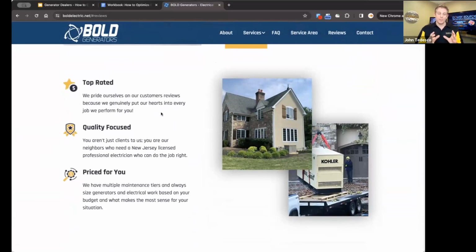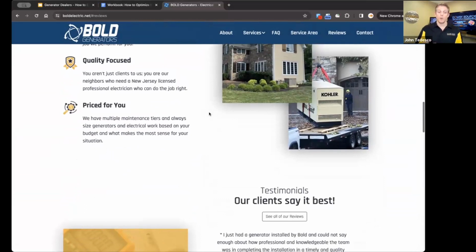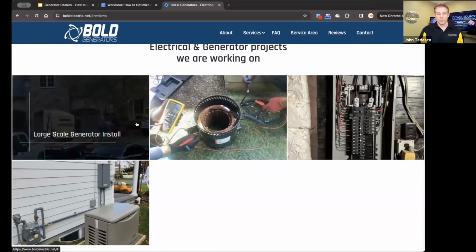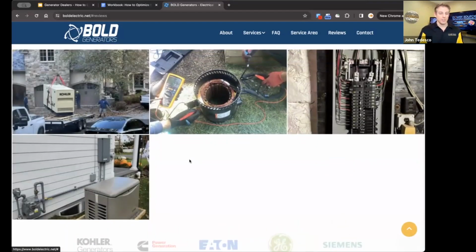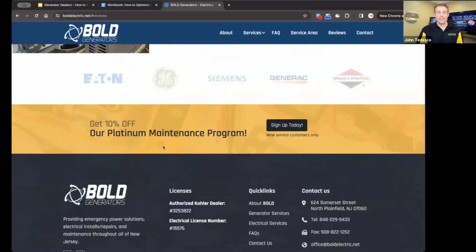These are great call outs to the person actually looking. So this is some really good solid information. And then you just look down, you can see some different jobs that they've done. They've done generator troubleshooting, electrical panel cleanups, installations. There's a big house installation. It's a 46 kW on that house. It's humongous. And they've got this offer right here on the homepage.